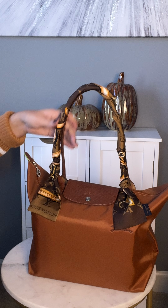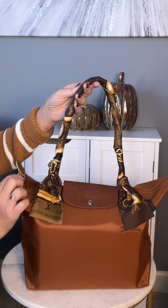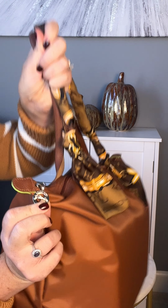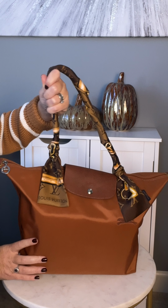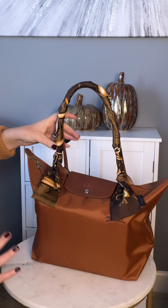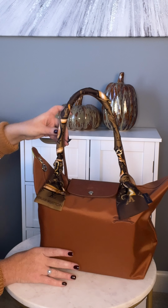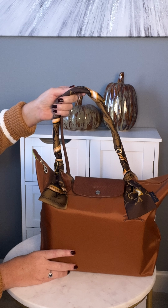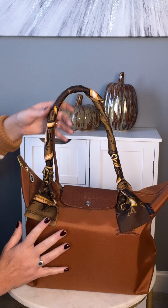This is such a pretty one. I do love the silver hardware that this one comes with. It also has the most beautiful sort of zipper pull. Again, horse and jockey, so classy, so chic. This color cognac is ideal and perfect for fall and into winter, really an all year bag in my opinion, which is how I use it. I use it year round.